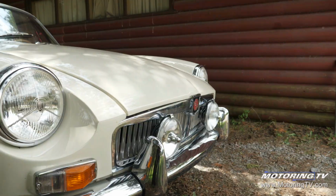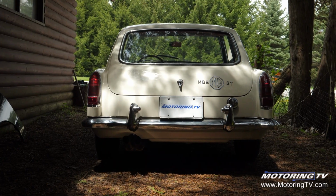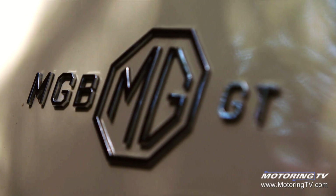Really, let's be honest, MGBs really are not my thing. But after driving this one today, they might be, especially one with a roof like this GT. Now, these cars are not everyday drivers anymore, but if you want to spend a day out in the country, MGB might be the way to go.